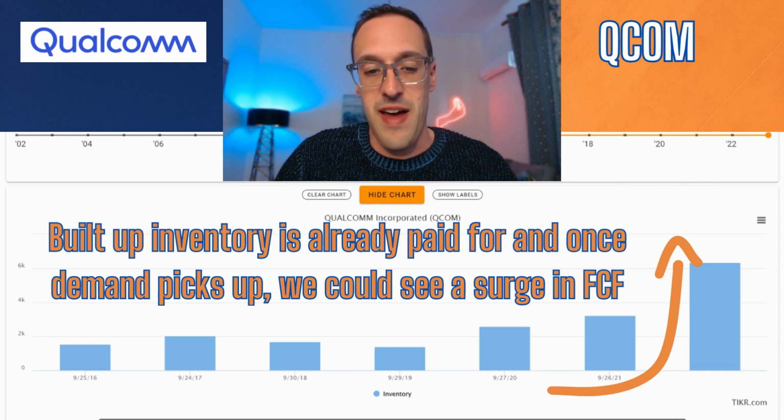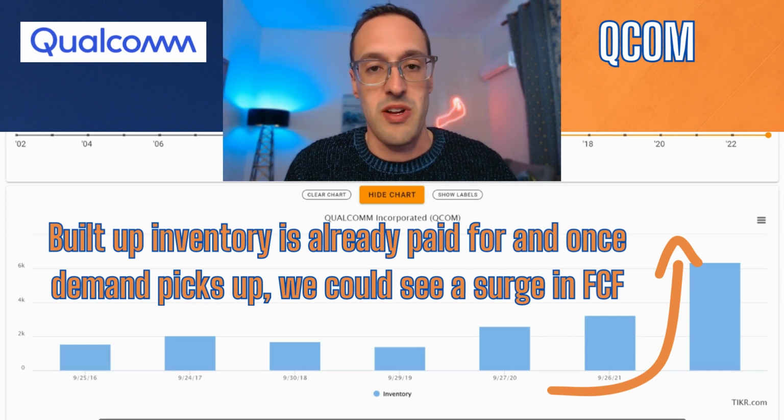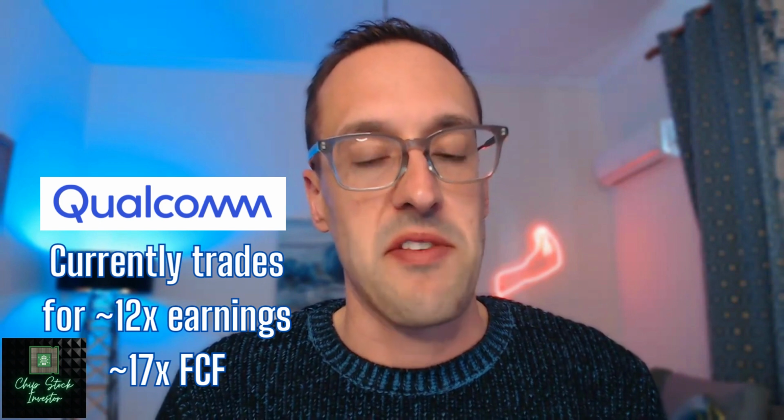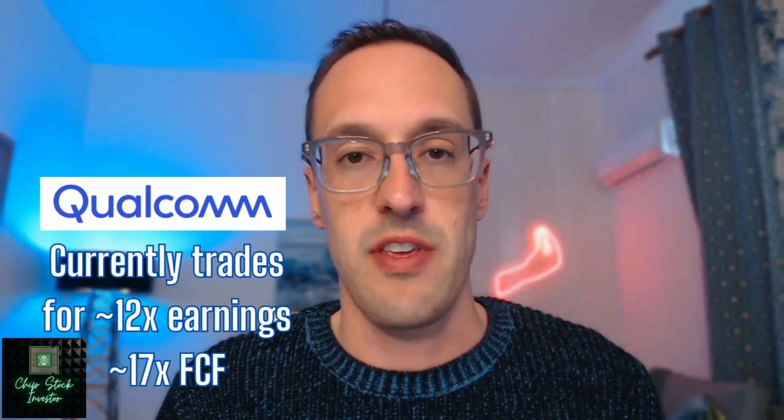I think it's a combination of both factors, but I think I'm leaning more towards Qualcomm seeing a surge in demand coming in the next couple of years, 2023, 2024, and into 2025. I thus think Qualcomm is quite the deal right now, especially if you're looking at owning this for the next 2 to 3 years at least. Stock currently trades for less than 12 times earnings, about 17 times free cash flow. But I think we're going to see a massive surge in free cash flow later this year and into next year. Qualcomm looks mighty cheap to me. That's why this is my top semiconductor I'm buying right at this moment.